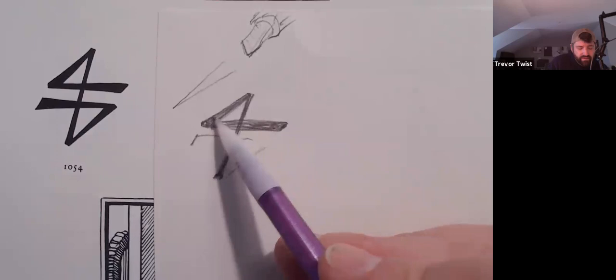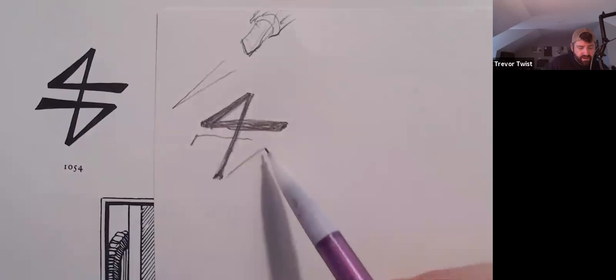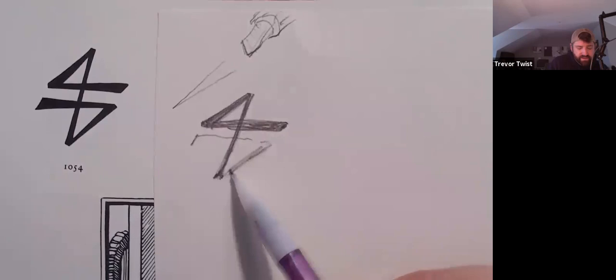Okay. So the angle at the top of the four, the hypotenuse of the four, I think it's upside down, but it has to be the same on both sides. Right? Yeah.